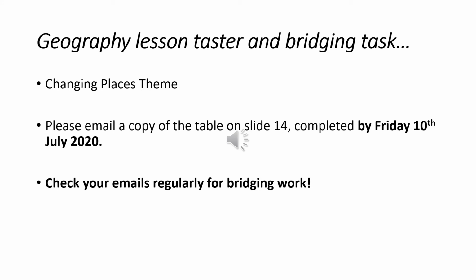Okay, so thinking about the lesson taster that I mentioned previously, I just wanted to give you an insight into what A-level geography lessons may be like and the sorts of things that we will discuss and the sorts of topics that will come up. So I've chosen the changing places theme, which we'll go into in just a second. And then I have incorporated a very simple task that I'd like you to try and complete for me and send me a copy of by Friday the 10th of July.